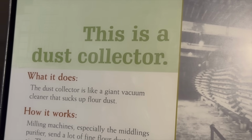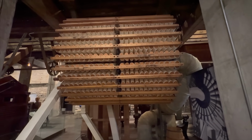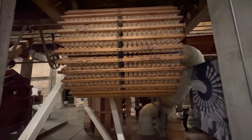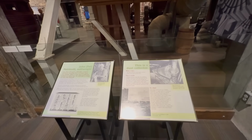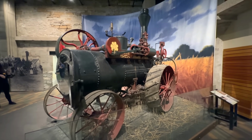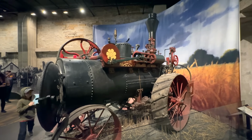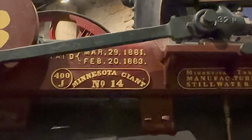Not only does fine flour dust have the potential to cause spontaneous combustion and explode, as I previously recounted, it also caused white lung diseases in some mill workers. So this device helped to reduce fine dust and worked as a vacuum cleaner. It's fitting that the museum has on display a steam-driven Minnesota Giant No. 14 tractor patented in 1881, which helped to harvest wheat sent to the mills. It was manufactured by prisoners in the state prison in Stillwater.